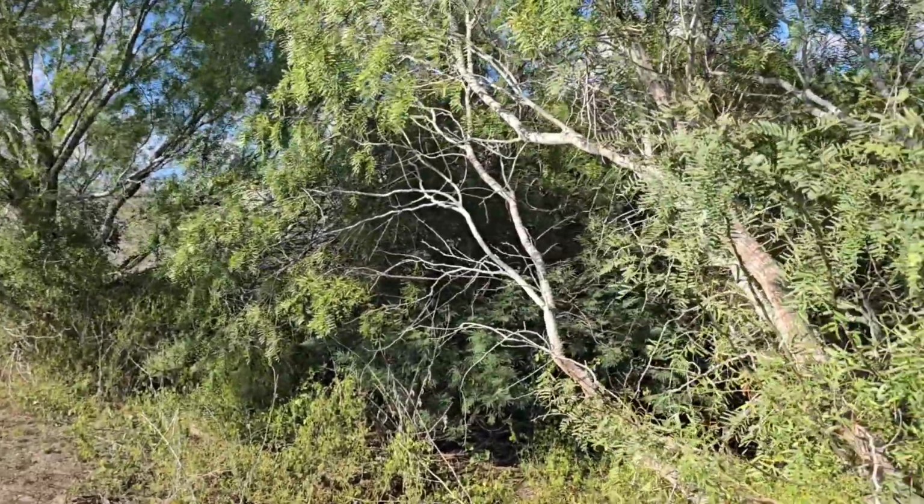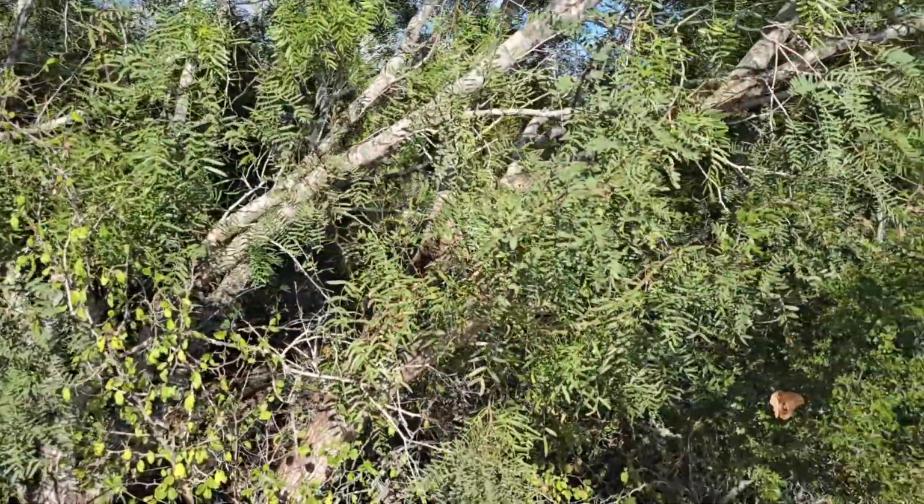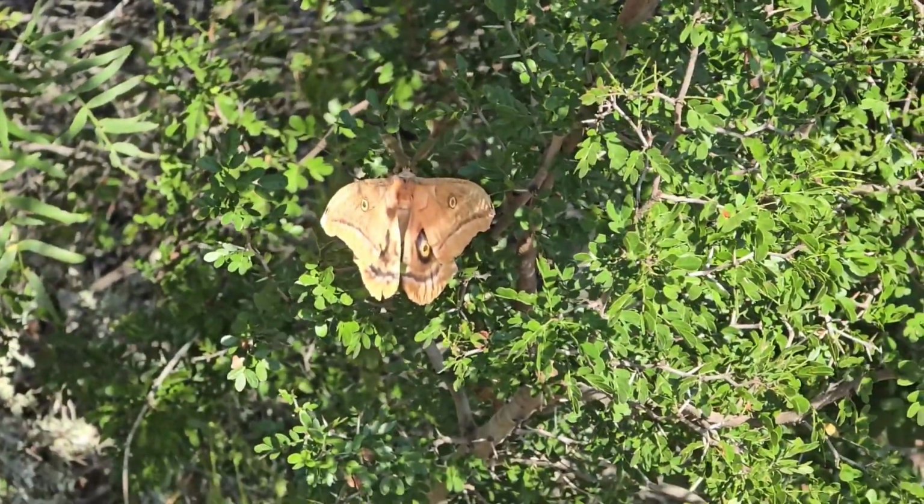You know, I always like to stop at the rest stops because you see a lot of good plants there. But it's not the season for plants right now. Everything's been hacked to the ground. They just came through with a brush hog, knocked everything down. But it is the season for giant moths.